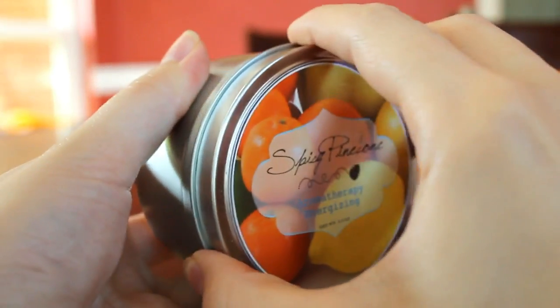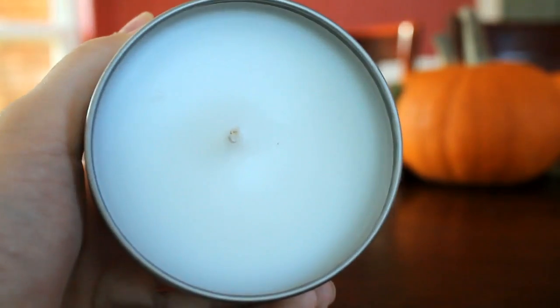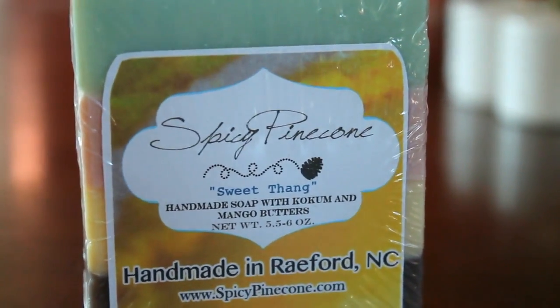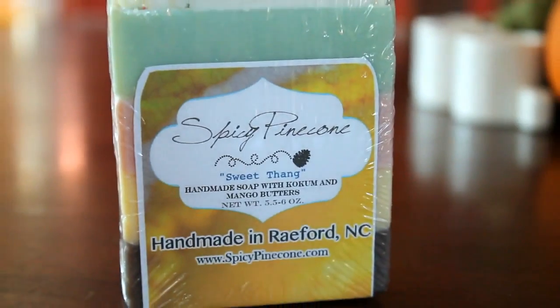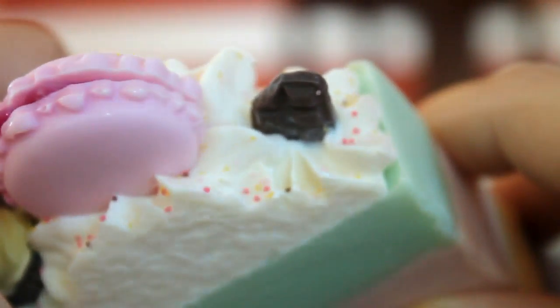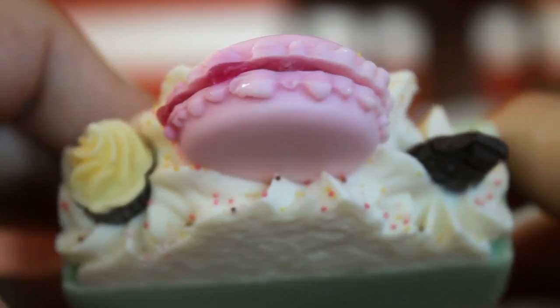Next is the Spicy Pinecone Energizing candle, which comes in this really pretty little metal tin, has a really nice shiny label, and has a white appearance. The next one is the beautiful Sweet Thing, which has 4 colors. It has brown, yellow, pink, and kind of a key lime green. On top is a macaroon, a cupcake, and a little chocolate bar. So this one is super adorable.